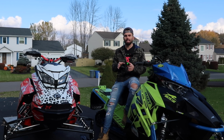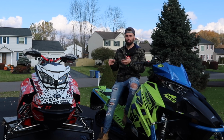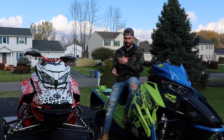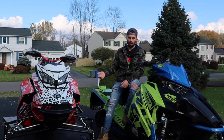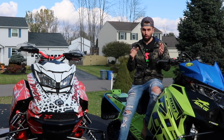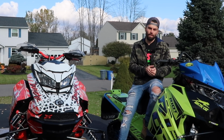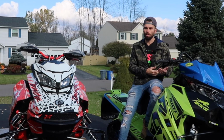I'm kind of a die-hard crossover guy, but I went a little bit shorter because I've been hearing for literally 5 years that I should try a 137. I don't really need a 144, so I tried it out last year with the Renegade XRS. I know it's got the backcountry colors on it, but this is a Renegade XRS. It's not a backcountry. For those of you that don't want to watch the whole video, I'll just give you the quick answer. My favorite sled is still the Polaris Assault.